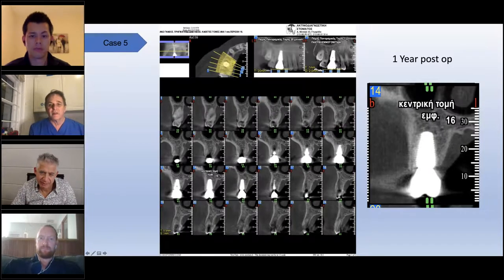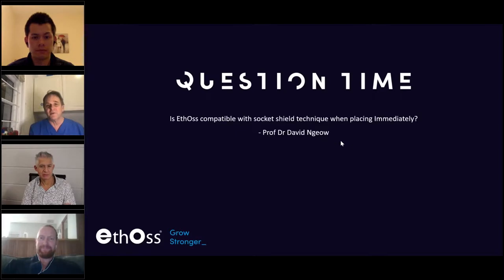Yeah, that's a nice case. I've been doing some socket shields recently, and I find you have to make this shield a lot thinner than you think. Yes. And to the point that you can hardly see it on x-ray afterwards. Otherwise, it's difficult to get the space between the shield and the implant without getting the implant too palatally placed. But it's a good concept, and you know, we're doing a whole lot more work on it.